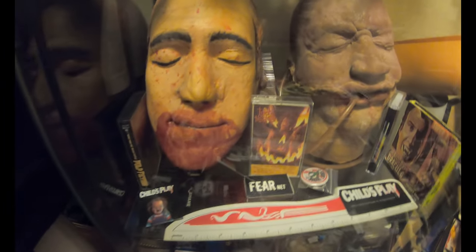Up on the next shelf, I have a bunch of old tapes and everything. But this is a Day of the Dead that I got signed by Greg Nicotero years ago, before he got super famous with The Walking Dead now. But yeah, that's one of the pride of my collection, I should say, right there, along with this.